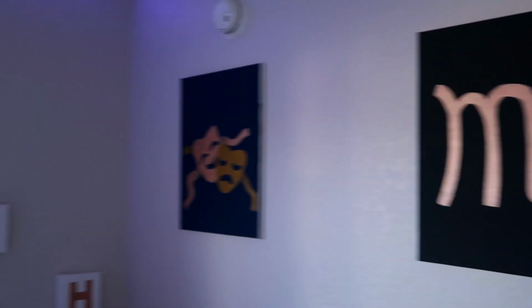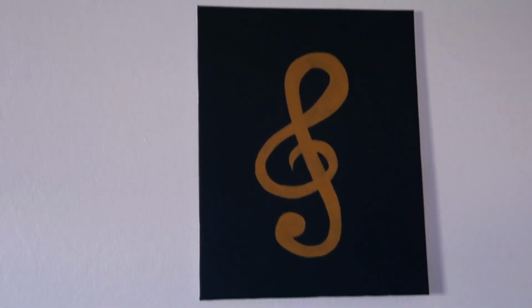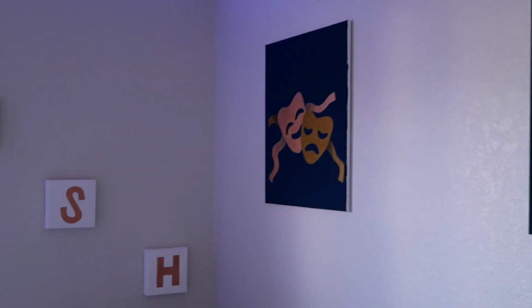On this wall I just have three paintings. Yes, your boy is an artiste. Just call me Joshua Picasso. Anyways, that was lame. I wanted to paint things that meant a lot to me. Well, the Scorpio symbol is just because I'm a Scorpio, but I have the music symbol and then the comedy and tragedy masks to convey my love for acting and music.